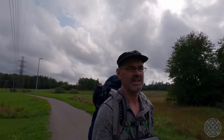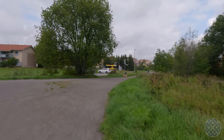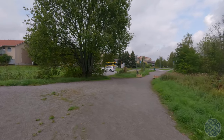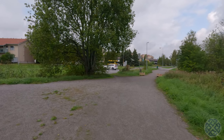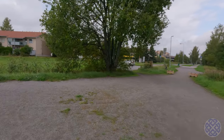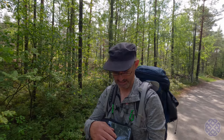Another advantage of hiking and camping near urban areas is the fact that if you get tired or something goes wrong, there's usually a bus stop. That particular bus, if I jumped on it now, I'd be home in 10 minutes. Tempting. One piece of gear that I'm very glad that I got is a water bladder.